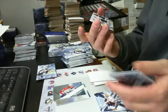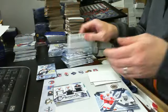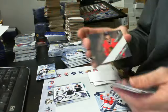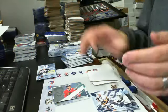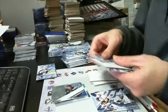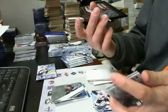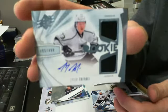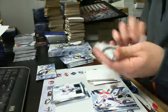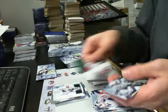Then we have a triple winning trios, Slava Voynov, Mike Richards, and Jeff Carter for the LA Kings. And then we have a Joakim Nordstrom rookies for the Hawks. And then we have a Sami Vatanen rookie for the Ducks. And we have a dual jersey auto rookie 485 of 499 of Tyler Toffoli for the LA Kings. And we have a rookie of Danny DeKeyser for the Red Wings.